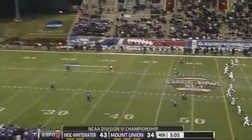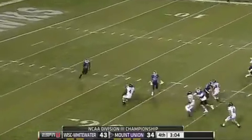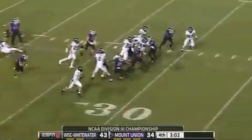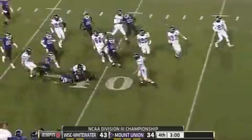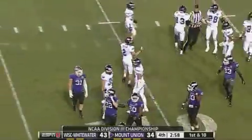This is correct to charge number 80 in the white with the foul, but we should also have flagged number 22 in purple for his action against the tackler, which was the initial problem. Also, referees, be sure to say the number of the unsportsmanlike conduct foul, since on the second one the player is disqualified.